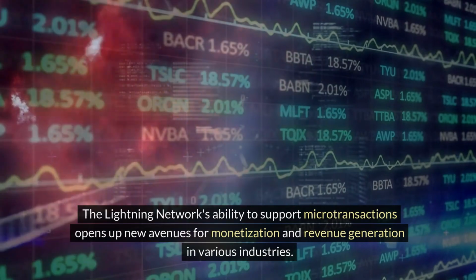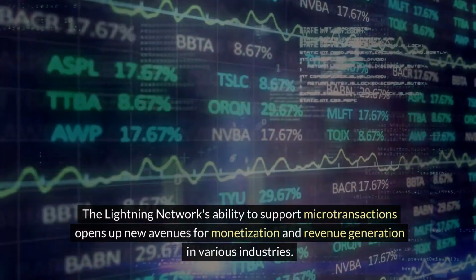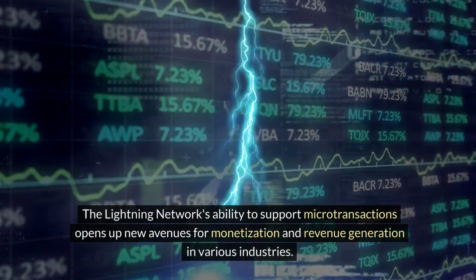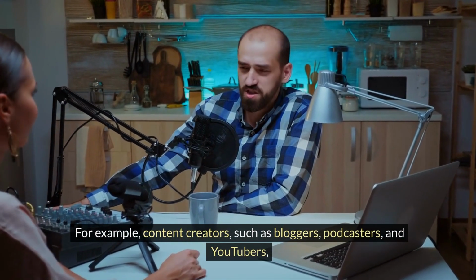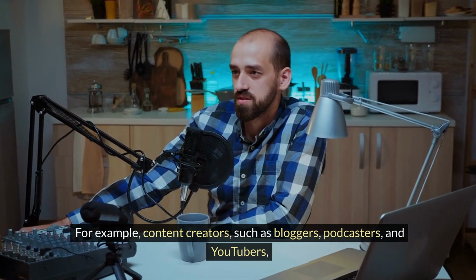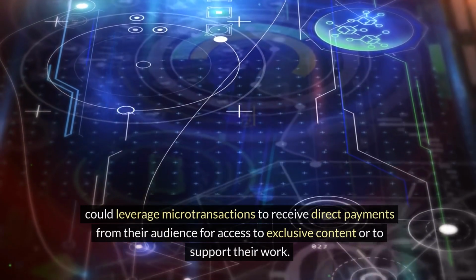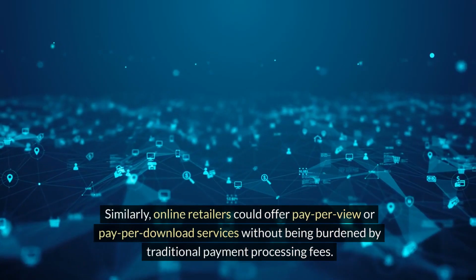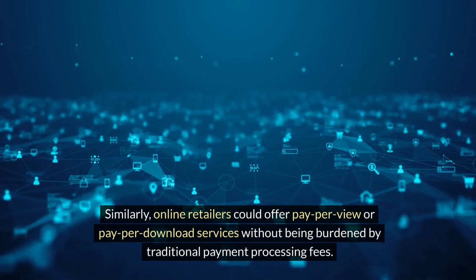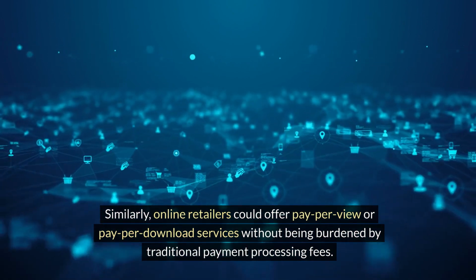The Lightning Network's ability to support microtransactions opens up new avenues for monetization and revenue generation in various industries. For example, content creators, such as bloggers, podcasters, and YouTubers, could leverage microtransactions to receive direct payments from their audience for access to exclusive content or to support their work. Similarly, online retailers could offer pay-per-view or pay-per-download services without being burdened by traditional payment processing fees.